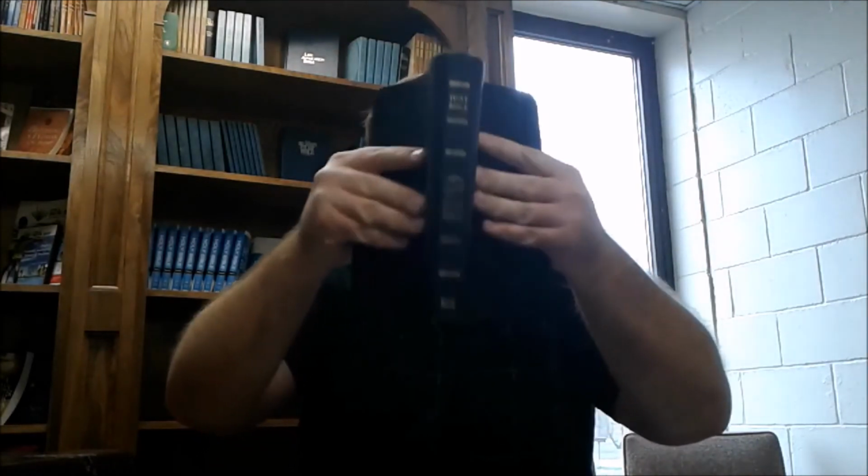And again, for a spine being glued, it has held up quite well. You can see this or not, but nothing's falling out except for my ribbon. Everything's stayed put. Like I said, I carry this in the car and take it everywhere I go. Oftentimes it'll fit in my pocket, backpack, whatever I have with me, or my wife's purse. If I don't have anything else with me, it'll go in there. And again, I love it.